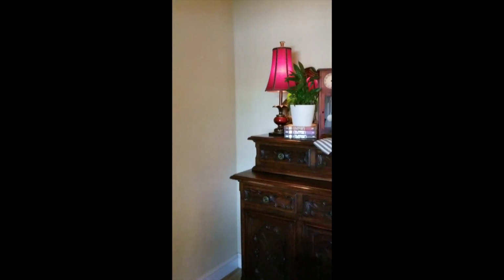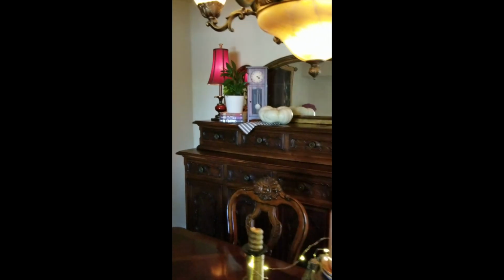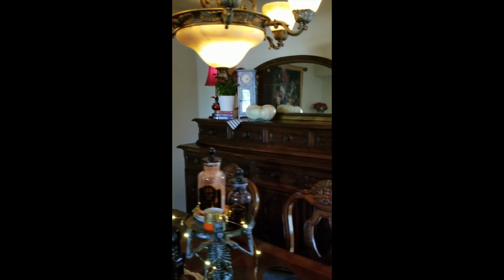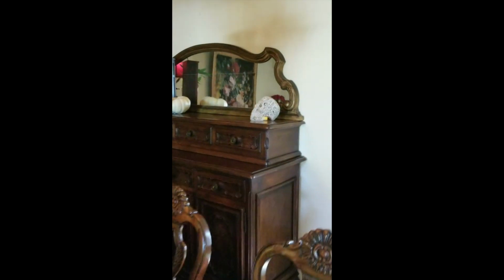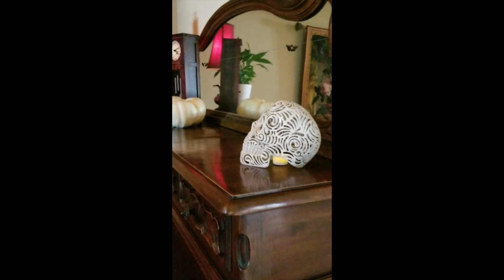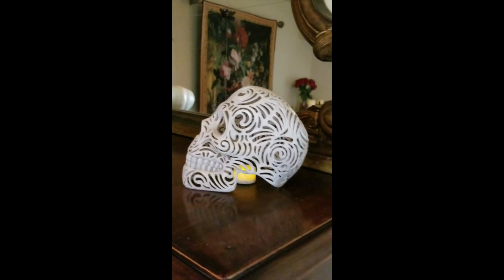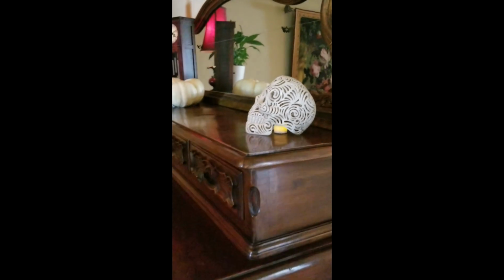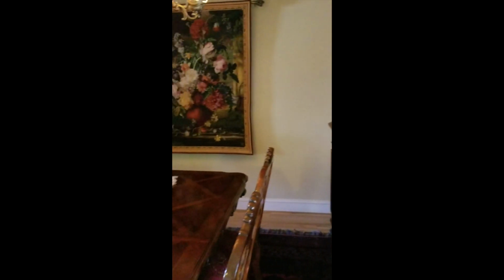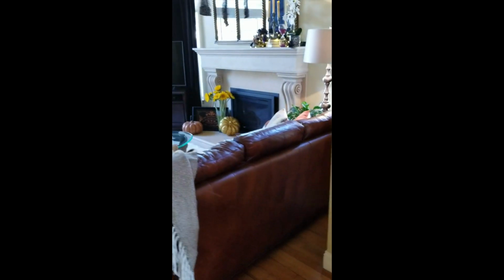Over on the credenza buffet, we put one of the Cinderella style pumpkins. And then this was a new acquisition today when we went on our Target run. This beautiful skull head. And that's just a flameless votive. So there you have her living room, dining room, and family room for Halloween.